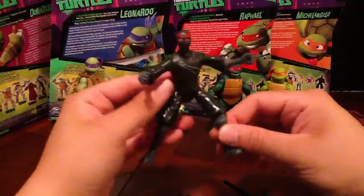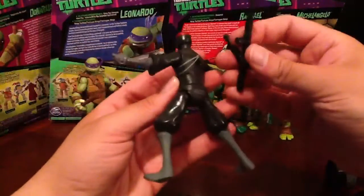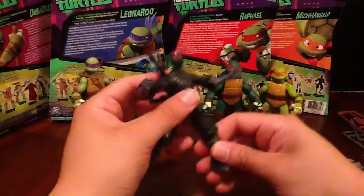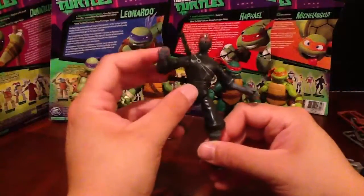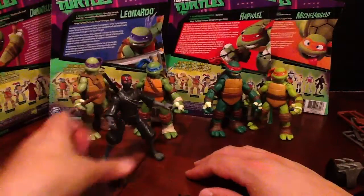But still, it's kind of cool to have him because Turtles need to beat somebody up. And this Foot Soldier is going to be the unfortunate candidate of a beating. But he's still pretty cool. A little more articulation would have been appreciated, but still pretty good.